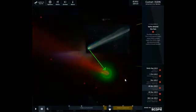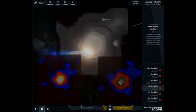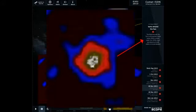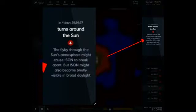Guys, the sun's increasing in intensity, and I'm going to point that out. But look at this. These are infrared images that came in on the 21st, and the left bottom is the way it came in. Then I turn down the brightness, and this is what we got. Notice on the right what they're saying on the 3D model. The flyby through the sun's atmosphere may cause Ison to break apart, but Ison may also become briefly visible in the broad daylight. Here I enlarged it.